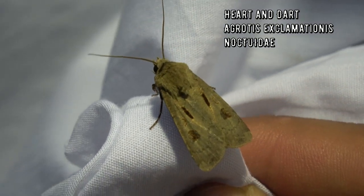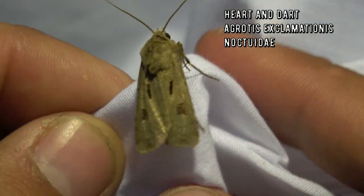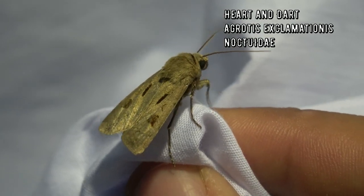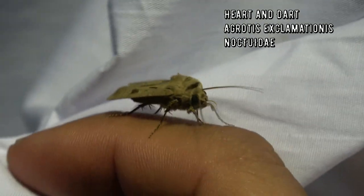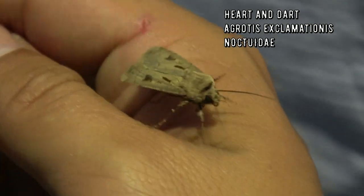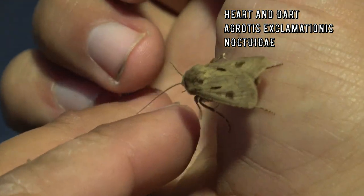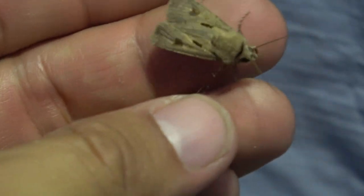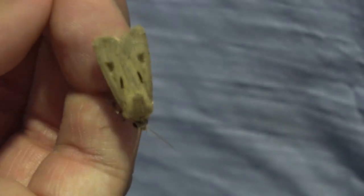This should be the heart and dart moth, Agrotis exclamationis. And this cutie is super ultra mega common, basically in farmlands, gardens, pastures, parks, suburbs. Like, this species has conquered the Netherlands. It's very common, also because it can use a broad range of food plants. Caterpillars will feed on a very wide variety of vegetables and crops, which does not make them popular with gardeners or farmers.